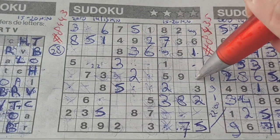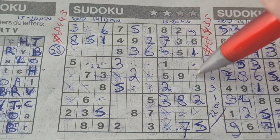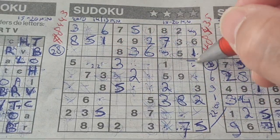Need a seven here. Seven in this column, seven in the column next to the last column. Only two places left for the seven, should be here or there. We have seven in this row, middle row, no seven there. Seven should be here.